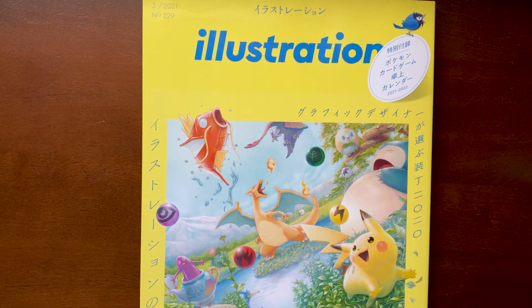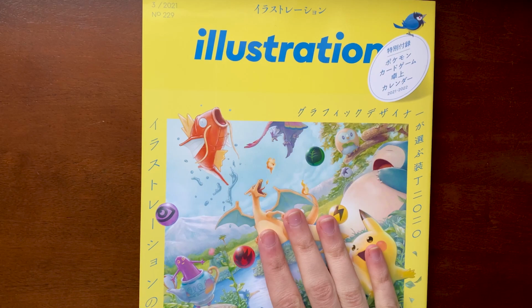I wanted to do this video just to show what I've been purchasing in January of 2021. And to start off, I wanted to show stuff that was for personal purchases. So right here we have the Illustration magazine.